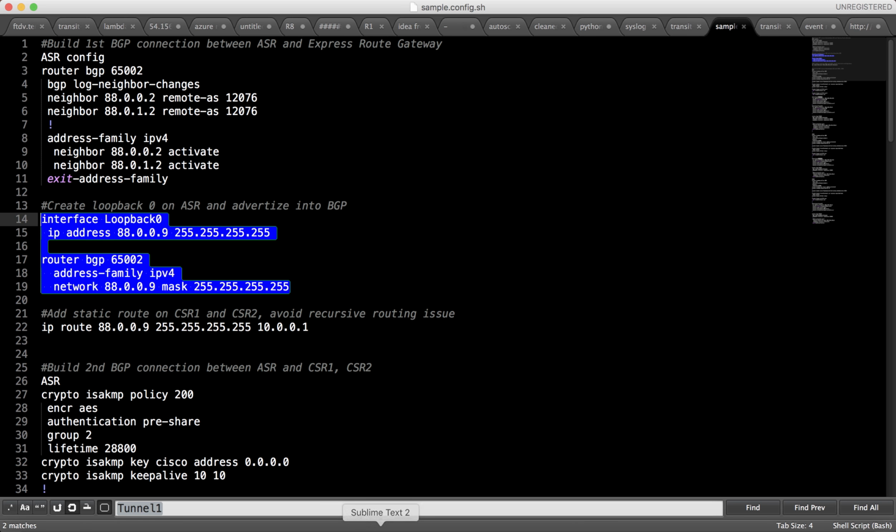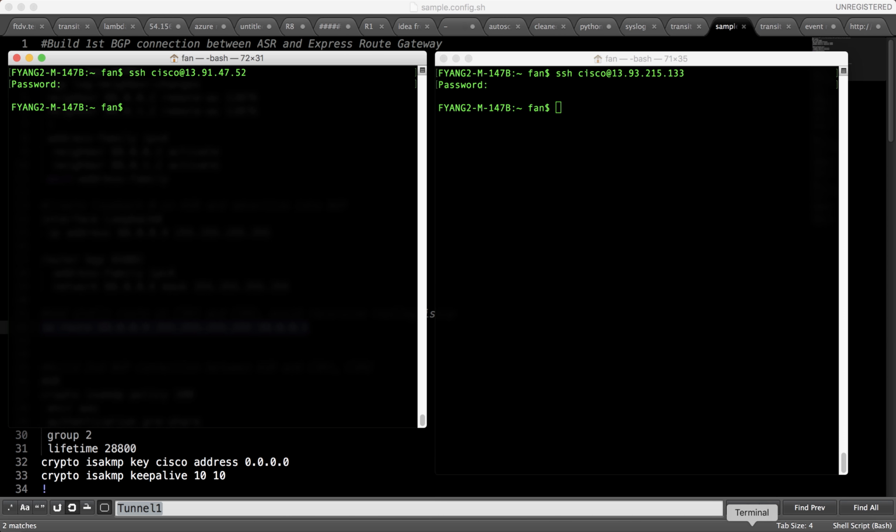In the meanwhile, as we talk, to avoid the recursive routing issue that may happen in the later steps, let's create a static route to point back to this loopback IP address on the CSR. As I mentioned before, you can use other routing protocols, you can use a route map to filter the route, but I'm just using this as the simplest way to do it. So let's log into the CSR that's running in Azure.